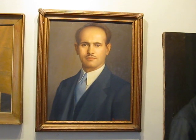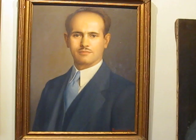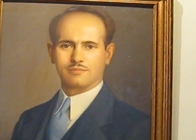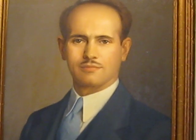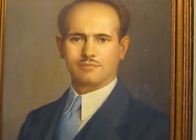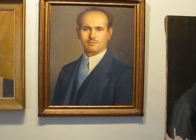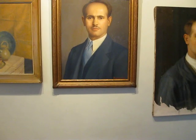It's painted in 1936. It's signed down here in the lower right, Rogozin, 36. He's wearing a dark blue suit, looking really dapper. And the detail on this one is also incredible. It's in a period Art Deco-esque, Art Nouveau-esque, original gilded frame.